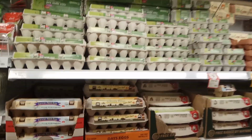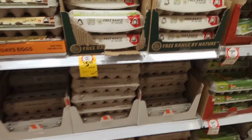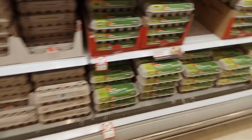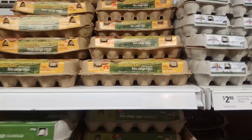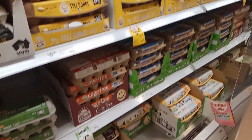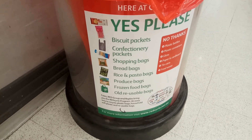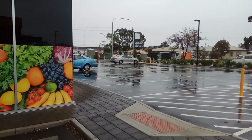And then eggs. I've got a lot of free-range eggs. And you actually have to show on the package if they come from a cage. They have to say caged eggs. So there's actually a lot of different eggs. And this is where you put your soft plastics.